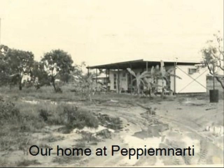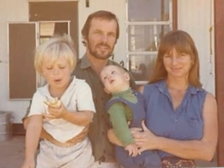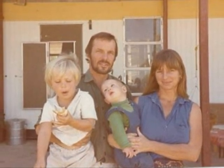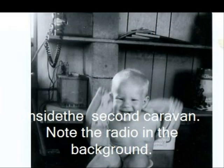This was our second home at Peppimenarti, an Atco caravan that was dropped off and then provided with a veranda, which you will see in the rest of the photos. Outside view of our van with the then Thompson family having an official photo taken. This is in the second van.